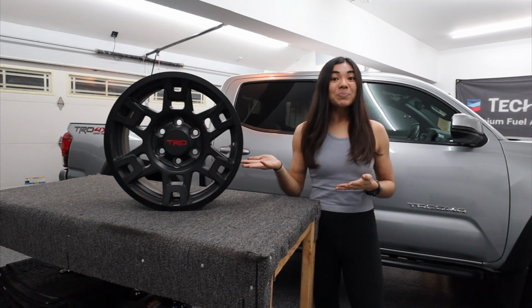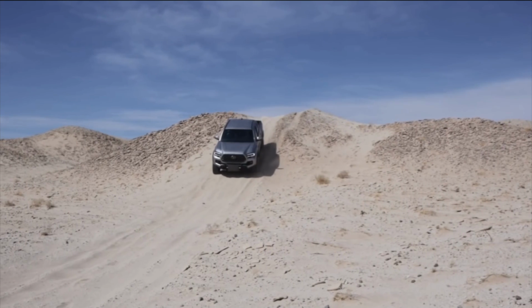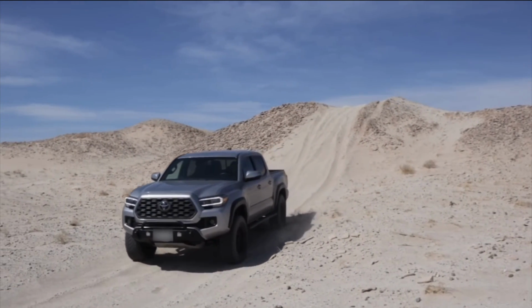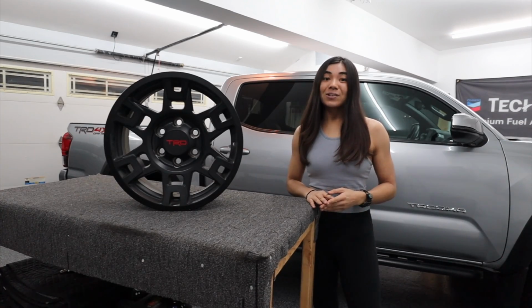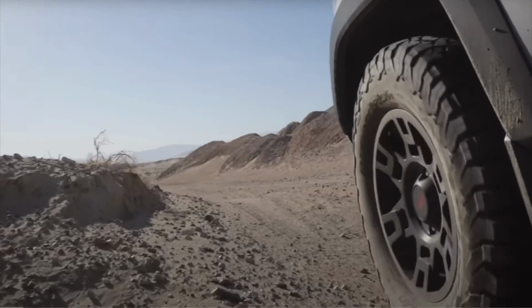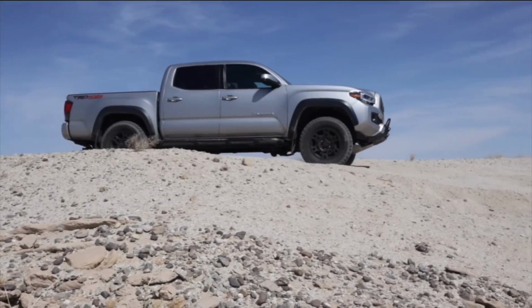So with these ones being positive 4 instead, they actually cause the wheel and tire to stick out more towards the street, giving my truck a slightly more aggressive look. But it was nice that it wasn't so much that it interfered with tire fitment in any way or tire rubbing. So yeah, when I had these on my truck, I think they were fantastic for that reason.